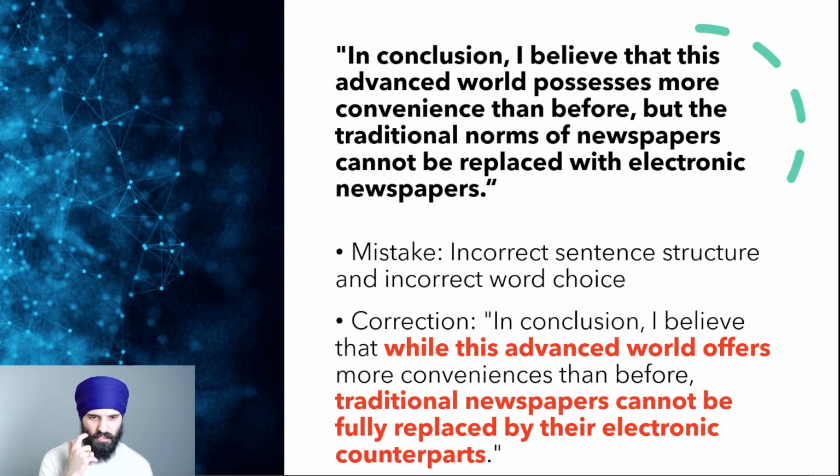Now, next one is, in conclusion, I believe that this advanced world possesses more convenience than before, but the traditional norms of newspapers cannot be replaced with electronic newspapers. Again, the words have been used incorrectly and there is an incorrect sentence structure. Correction, the way you should write this is, in conclusion, I believe that while this advanced world offers more conveniences than before, traditional newspapers cannot be fully replaced by their electronic counterparts.